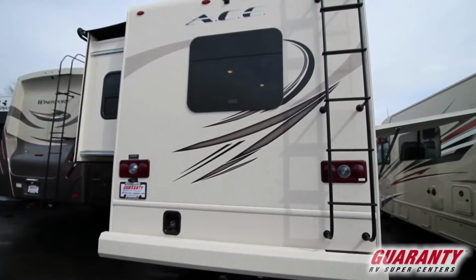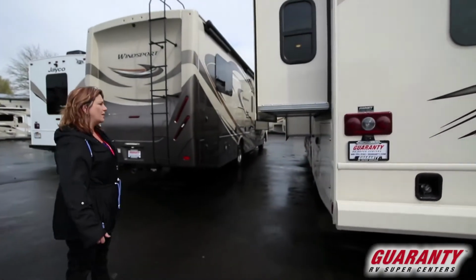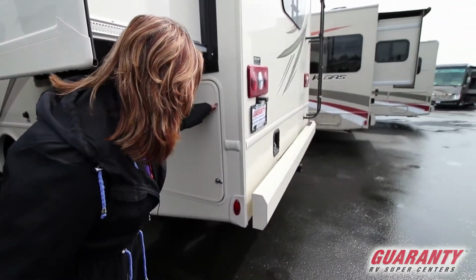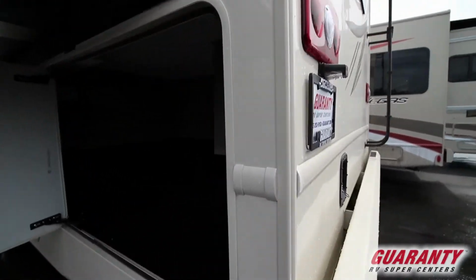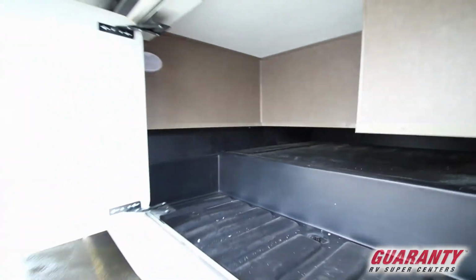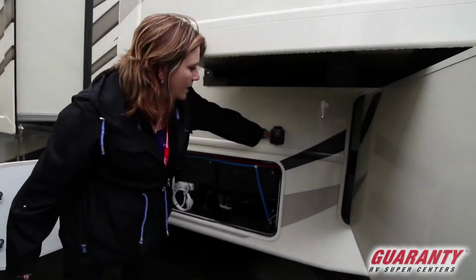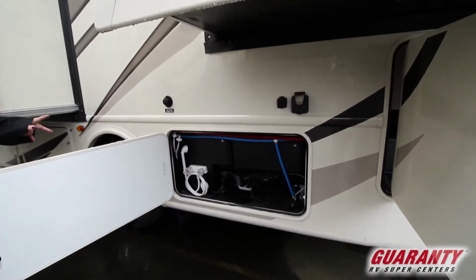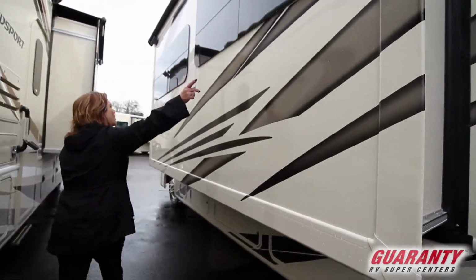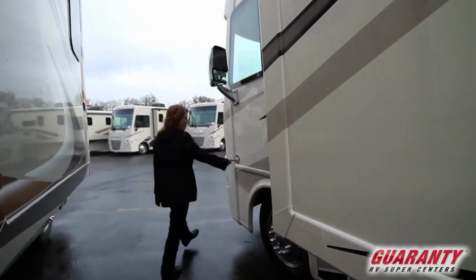Here you've got your tow hitch. It's ready to tow your vehicle. Just let us know what you want to be towing and we'll get it ready for you. Nice big deep storage here. Here you've got your 50 amp or 120 volt service there. All of your plumbing here. Again, we've got more frameless windows going here. And this is with a Ford V10.